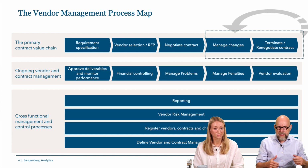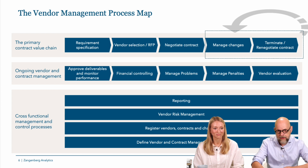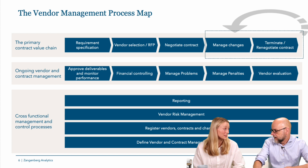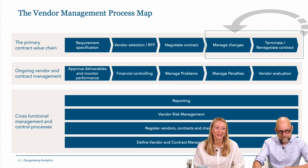That's the more operational stuff. But equally important, because this is also where a lot of money basically gets out of your hands. Approve deliverables and monitor performance. Who does that? How do you do the financial controlling? The parking guards. We have a pretty great example where we were the parking guards at a client's, where we found 6 million Danish crowns over a year. So that's equally important, to do the financial controlling.